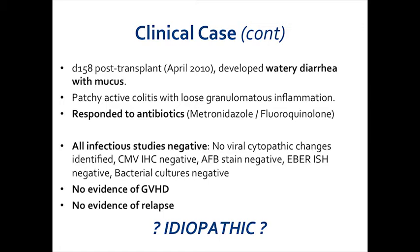Despite that fact, all of the infectious studies were negative. There were no viral cytopathic changes seen, CMV, AFB, EBER stains were all negative, and bacterial cultures were negative as well. There was no pathologic evidence of graft versus host disease and no evidence of relapse of her disease. And so she was deemed to have an idiopathic colitis.